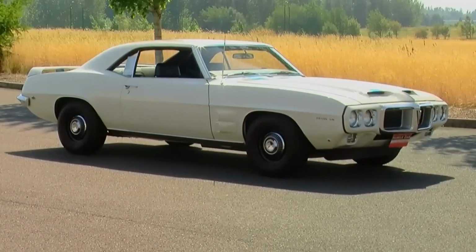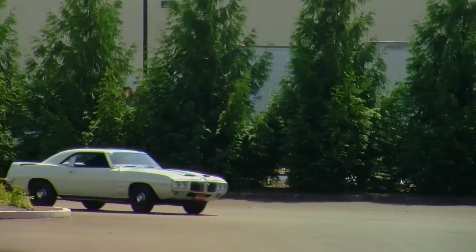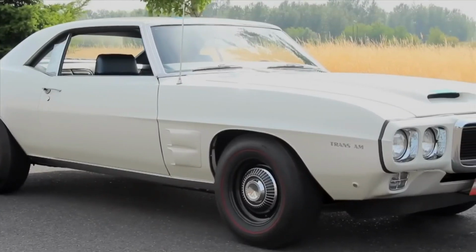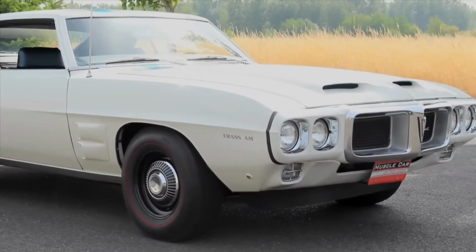7. 1969 Pontiac Firebird Trans Am. Pontiac's 1969 Firebird Trans Am gave muscle car fans another legendary option. It was built for the racetrack and became an icon with its aggressive stance and road racing focus. Like its cousin, the Chevrolet Camaro, it solidified GM's presence in the performance market.